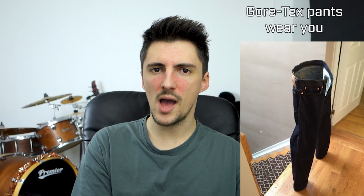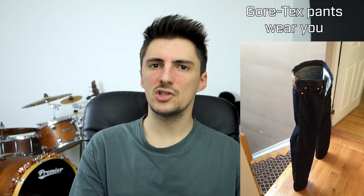Generally, Gore-Tex and 3-layer membrane fabrics are not really the best way to go for pants because it tends to make them really loud and crunchy and not really that nice to wear. So you're better off having something like this, which can just get rid of a little bit of rain, but then stay nice and wearable and comfy as well.